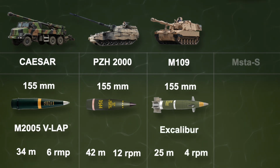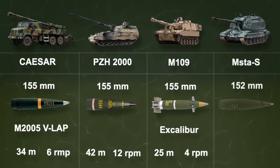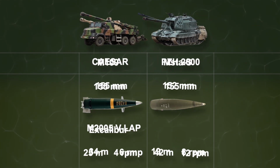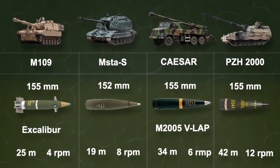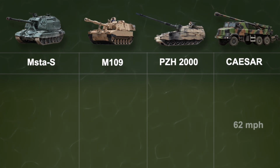And last but not least, Russia's Msta-S. This gun uses the outdated 152mm caliber, hence its reduced strike range of 19 miles. It does have a decent rate of fire though, 8 rounds per minute. Ahead of the Paladin and the Msta-S, but behind the PZH-2000. What about mobility? The French howitzer is the undisputed leader in this regard with a speed of 62 miles per hour.